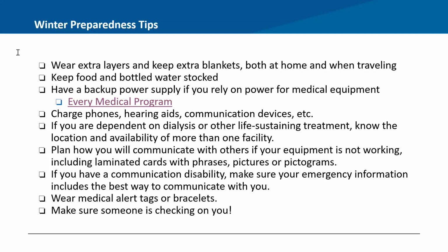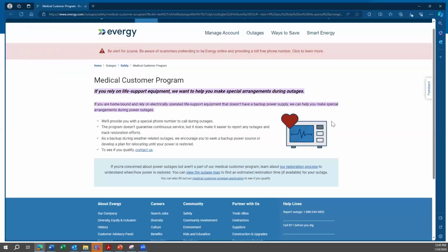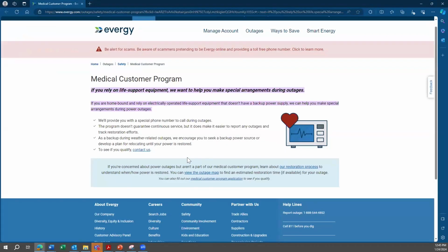I was just kind of looking into if you do have like some life support equipment. So this is just their page for medical customers. It doesn't guarantee. They even say on here, make sure that you have a backup power supply. Like if you do rely on life support equipment at home, make sure you have a backup power supply for that. But they do have a program that if you qualify, you can apply for it.